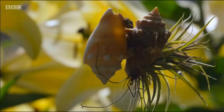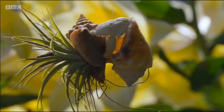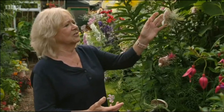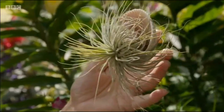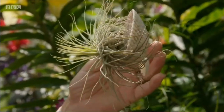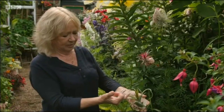These little fellows live in tropical climates, and they're an epiphyte. Air plants, Tillandsia they're called. So here I have them glued into shells. This is a special air plant glue, and it just takes a little tiny dot. And then eventually they will hold on their own. They do have roots, but you can see they flower, and this one is about to flower.